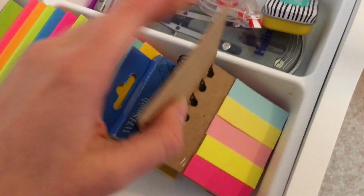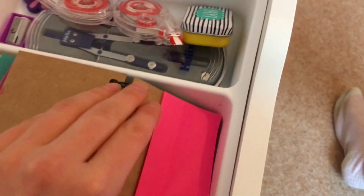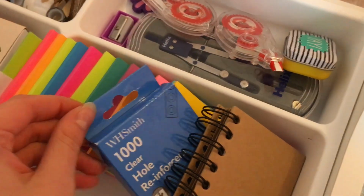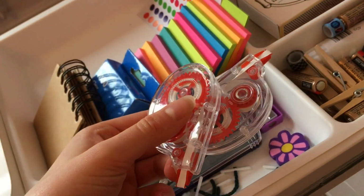And then I've got this Wilko's little thing which I used for English in like year 10, which I haven't used since really. And then I've got my hole reinforcers, which basically stop your pages tearing. Down here I've got two Tipp-X's. These are my favourite types of Tipp-X, even if they are quite white.